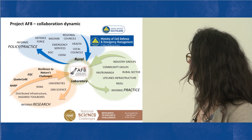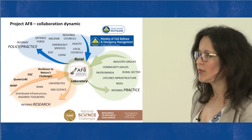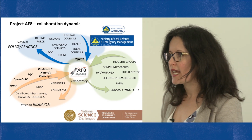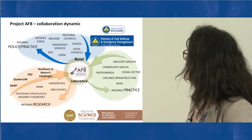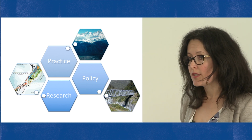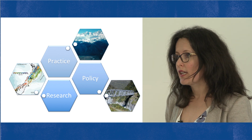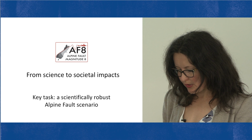AF8 with science funding. And then you can see we're really working across the practice and policy domains to bring in all of the relevant communities and agencies that will have a stake in a future Alpine Fault response. So essentially we are reaching across traditional domains of research, policy and practice. We're building on our collective strengths in order to develop this collective response plan for a future Alpine Fault earthquake.